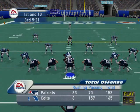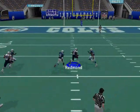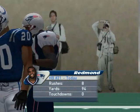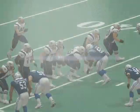Fall on the 35-yard line. Defense showing blitz. Brady hands it off. Mohammed with the tackle at the 13. He should have no trouble reaching 100 yards today. Let's take another look at that run, John.